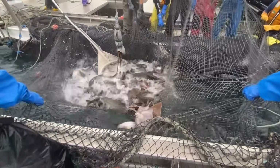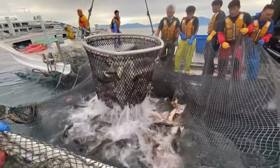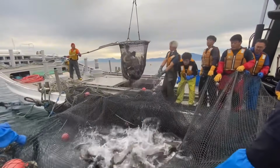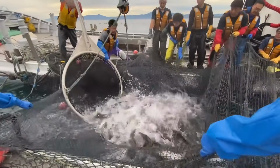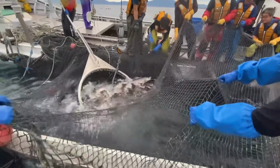With the application of modern technology, the catch of Japanese fishermen has increased significantly, leading to higher profits. Many fishermen have become rich thanks to investing in new boats and technology.